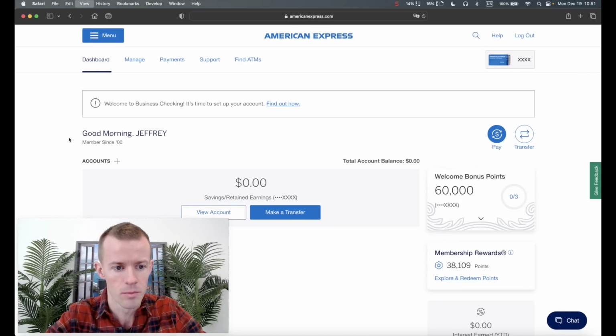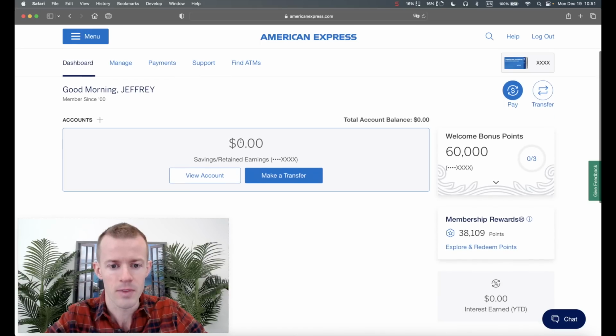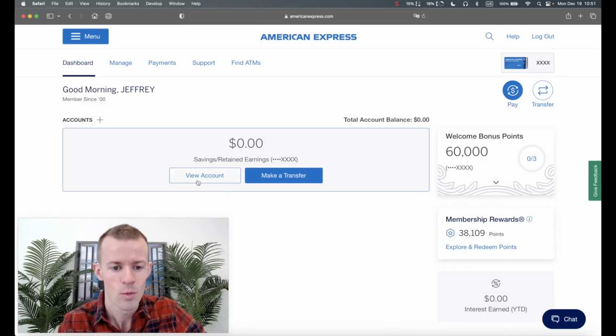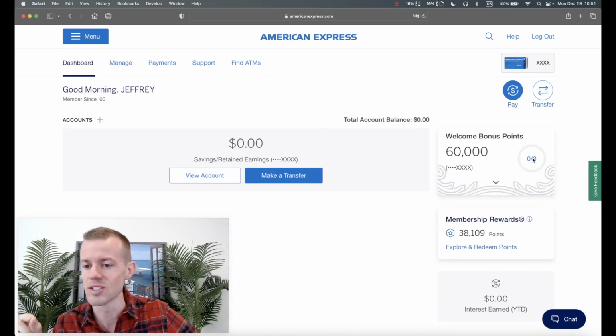Let me zoom in a little bit here. Welcome to Business Checking. It's time to set up your account, find out how. Here we go. So of course, $0 right now, but that will change soon enough. We got a view account. I can make a transfer from here. My total account balance. The welcome bonus points, 0 out of 3.